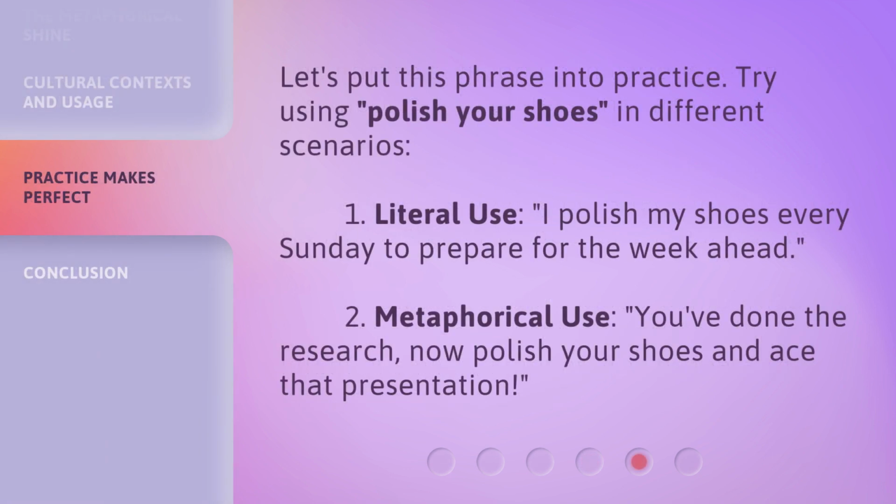Let's put this phrase into practice. Try using polish your shoes in different scenarios. 1. Literal use. I polish my shoes every Sunday to prepare for the week ahead. 2. Metaphorical use. You've done the research. Now polish your shoes and ace that presentation.